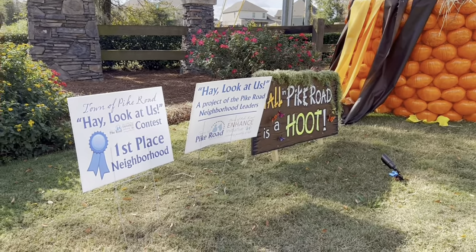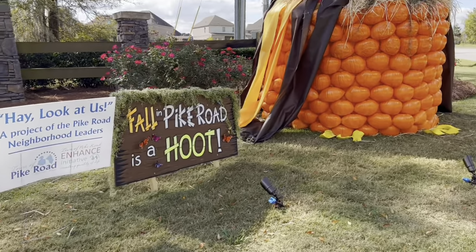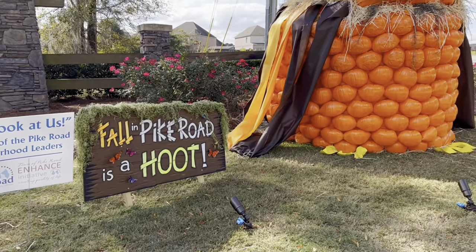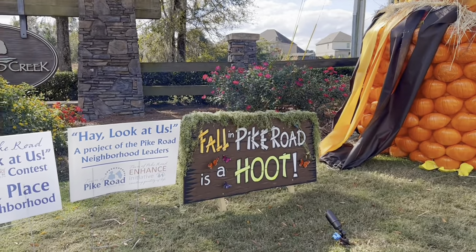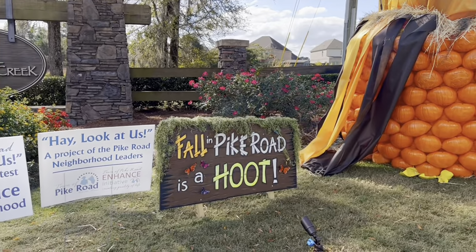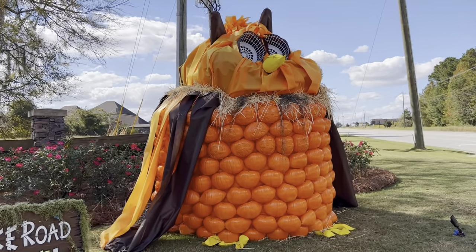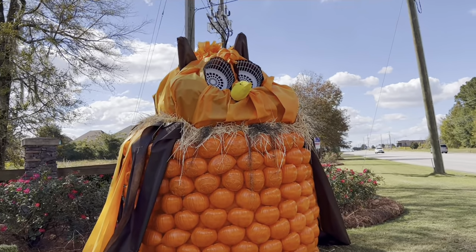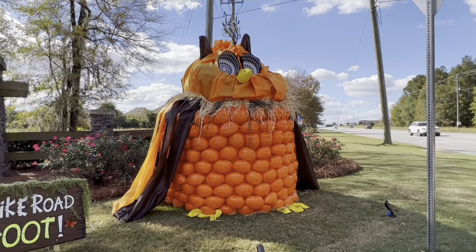All right, here's our first place neighborhood. I'm gonna be honest, this was really hard to get to because this is like the busiest section of our town. Also, this is like the biggest neighborhood. It's a very busy intersection. So Fallen Pike Road is a hoot, and it is a big old owl. Super cute. Not my favorite, not what I would have chosen to win, but it is still really cute.